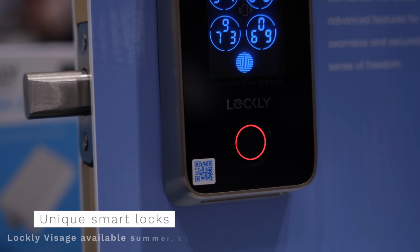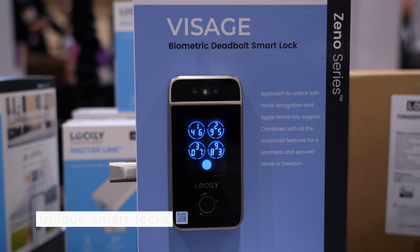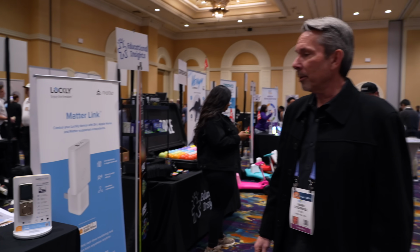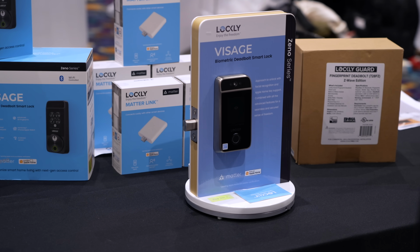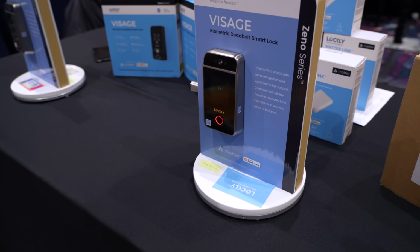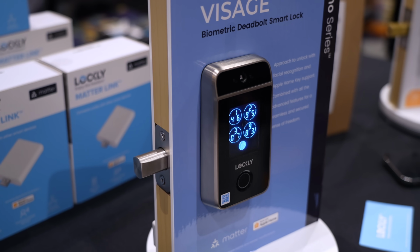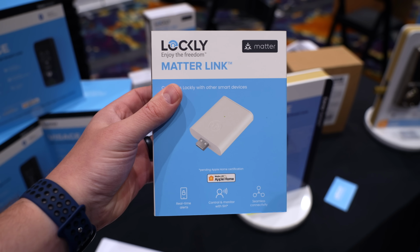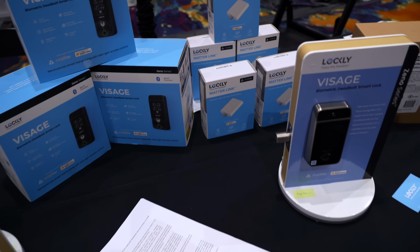We've seen fingerprint locks, but face locks? Now that's something new. Lockly released the first door lock with facial recognition, so you can just walk up to the door and it will just unlock, or deny you if your face isn't registered. The lock works with the major smart home platforms, though it's still working out official Matter certification. They also launched Matter Link, which helps their existing locks work with Matter too. This is a cool solution. I hope other smart home companies take note.